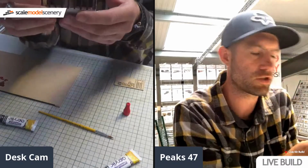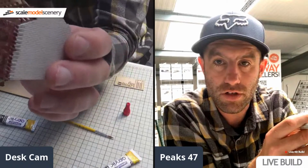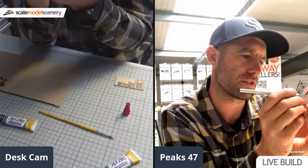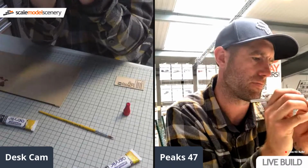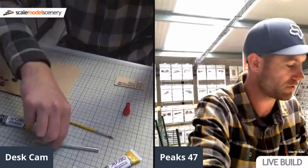It's not such a snug fit, the windows, so they do heavily rely on a bit of glue to hold them in place. I'm hoping that's going to hold in place now. Well, I don't know, I'm not convinced actually. We'll see how it goes. What I could do is just put some glue in from the inside.